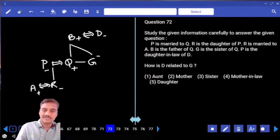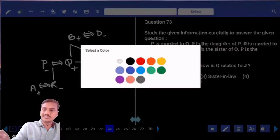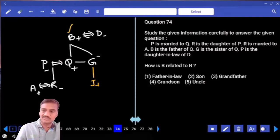How is D related to Z? Now D is the mother of Z. Mother, that is choice 2, question number 72. Then 73. If J is the son of Z, how is Q related to J? J's mother's brother. Mother's brother is uncle, choice 5. And how is B related to R? R's father's father, that is grandfather, choice 3, question number 74.